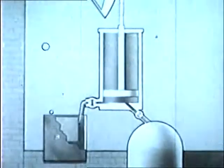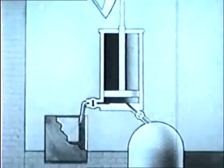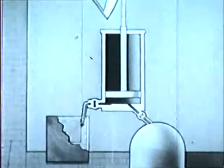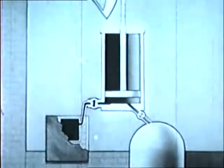This container, or condenser, was kept permanently cold by immersion in cold water. When the piston reached the top of its stroke, a valve was opened which allowed the steam to escape into the condenser, where it was cooled and condensed into water, while the cylinder remained hot all the time. This arrangement disposed of the chief source of waste and effected a tremendous saving of fuel.